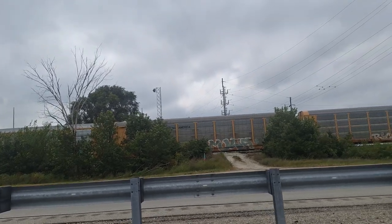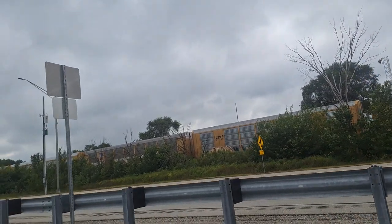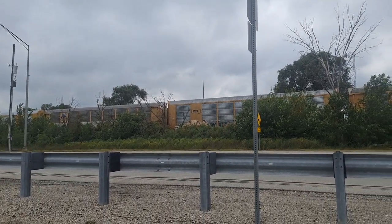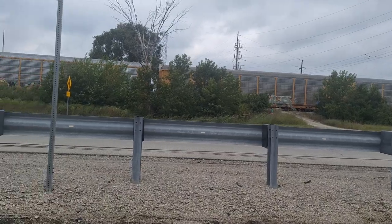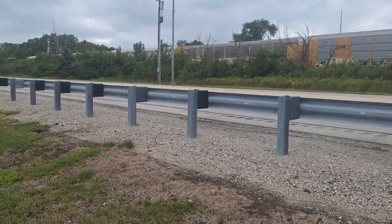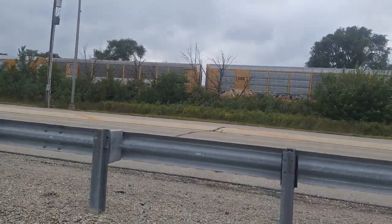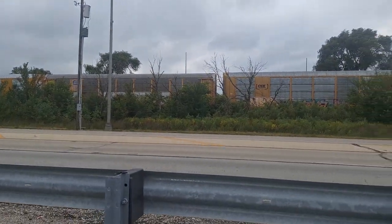CSX little wreck. I'm trying to get a closer look at that Union Pacific, but I can't really see it because of the trees. It's the bushes and trees, the trees, branches and bushes. Once autumn hits, maybe we'll see. Try to see that open auto rack right there. See if that door is open on that auto rack, that Union Pacific right there.